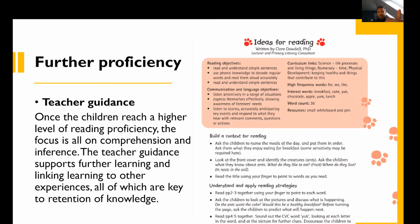Here's an example from one of the books. You've got reading objectives, communication and language objectives, curriculum links, high frequency words, and some interest words, which you can link to. For instance, the interest words there are all linked to diet, and you could ask the children to apply those diet words to what the food groups are. You could really build it into your other key areas of learning to get cross-curricular learning going on there.